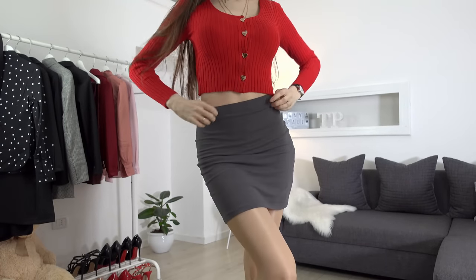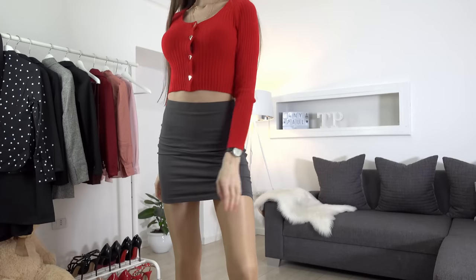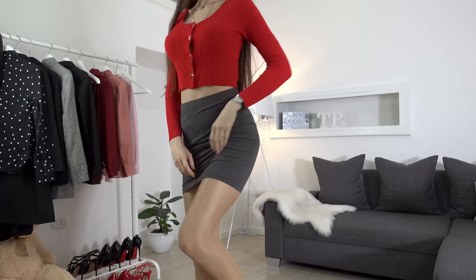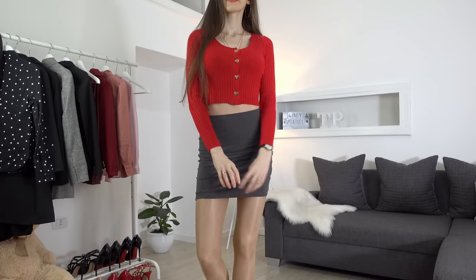For my next look, I'm styling this red crop top with the golden heart buttons with a basic gray skirt and a pair of red JC pumps.